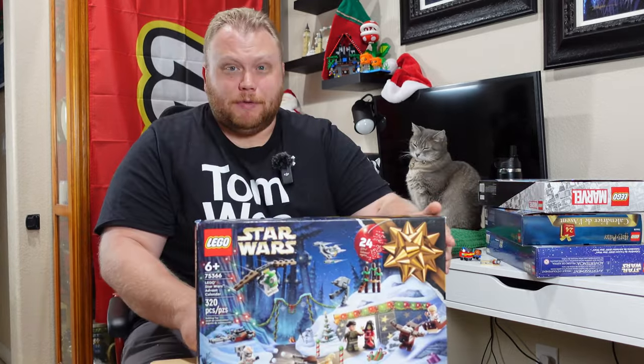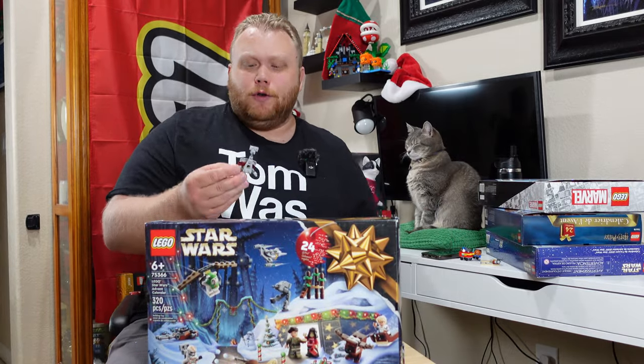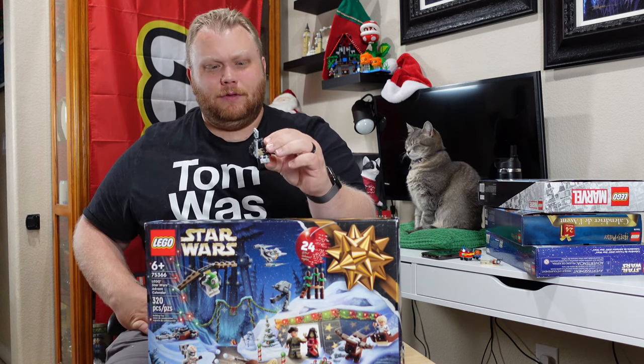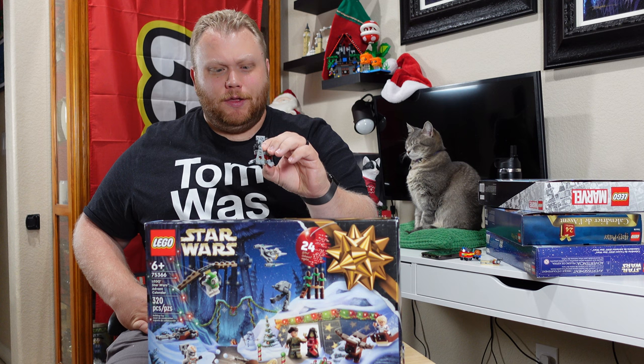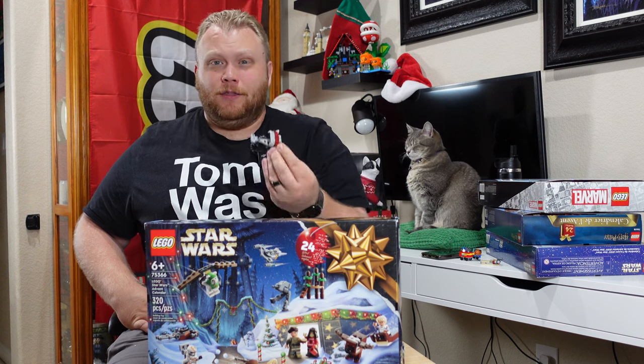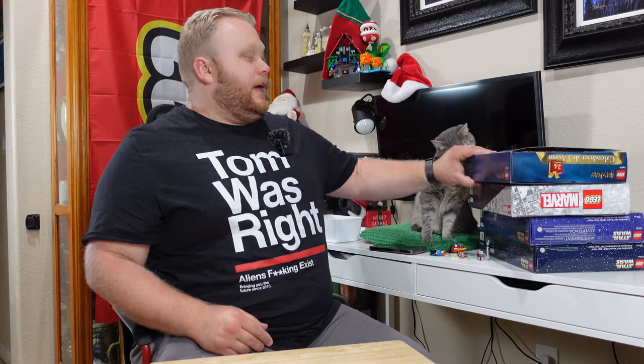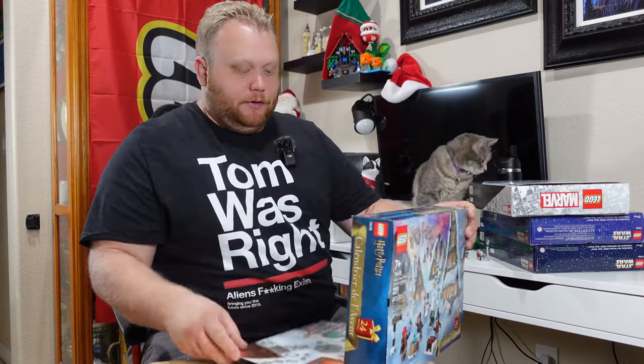And again, we have something buildable. And day 7 for 2023 is this. I am struggling to realize what this is. Anybody in the comments know? Let me know. Okay, so now let's get into day 8 of our advent, which back to Harry Potter.